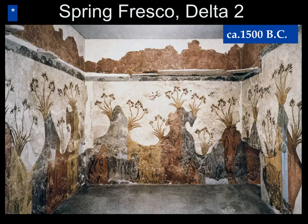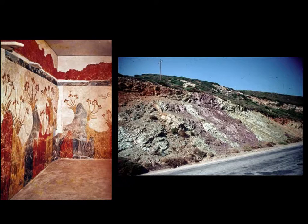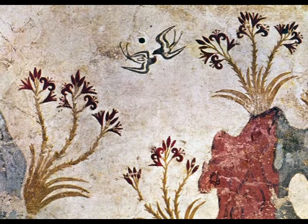One of the famous frescoes is this one, and it's the famous spring fresco from another building called Delta 2, and it shows the Minoan landscape. So that reddish bluish hue that you see in the bottom there is in fact what Santorini looks like. And this is a picture here on the right of an actual roadside image that has that mixture of red and bluish kind of hue. And then above, growing out of that rock, out of that soil, are the famous lilies of Santorini.